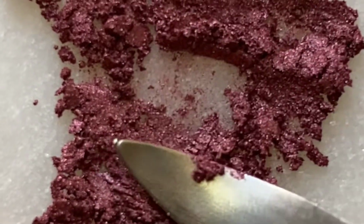And again, just the traditional way, applying it on top of your lid. Don't get too much on like me or you'll have that fallout, but that's really easy just to brush away with one of our brushes. But this as an alone eye color, oh, it's just beautiful. And a little bit goes a long way with this pigment.